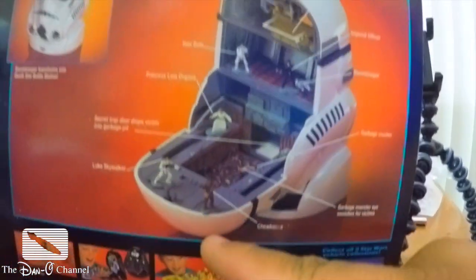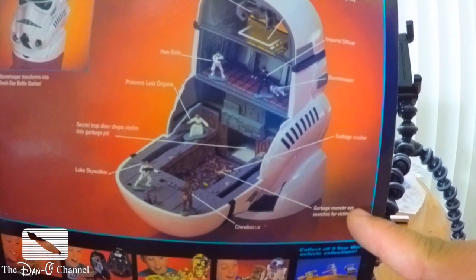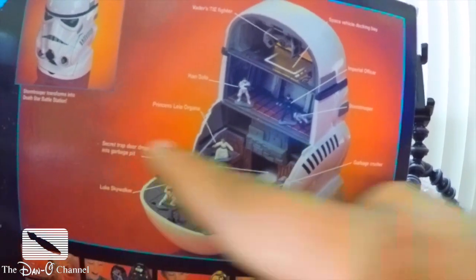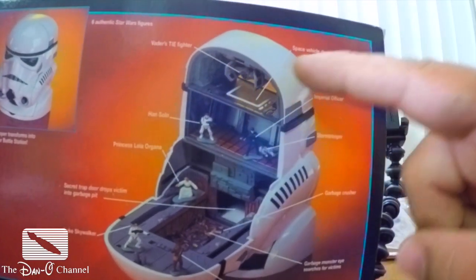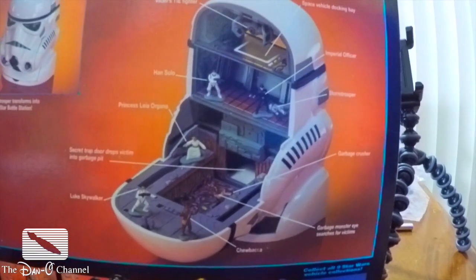I'll have to see if there's any other features. We got Luke Skywalker, Chewbacca, Garbage Monster Eye searches for victims, we saw that. The Garbage Crusher, Secret Trap Door drops victims into the garbage pit. There's the Stormtrooper, Han Solo, Vader's TIE Fighter, Space Vehicle Docking Bay. That's that. Imperial Officer and the Stormtrooper who got shot already.